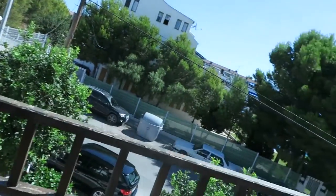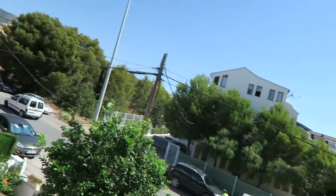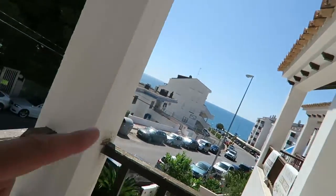This is the upstairs balcony. I think you've probably seen the views from here before. I've sat out here a few times. The mountains over there, and the sea over there. And then back through.